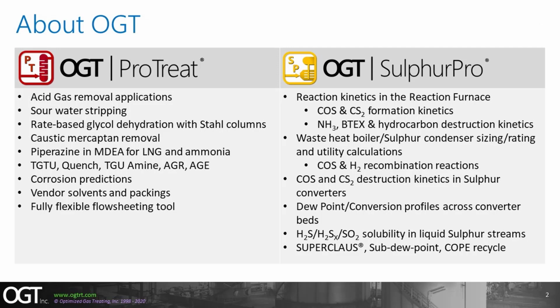Optimized Gas Treating, or OGT, provides two distinct products, ProTreat and SulfurPro. ProTreat provides state-of-the-art rate-based simulation capabilities for acid gas removal, such as amine gas treating, sour water stripping, modeling glycol dehydration with stall columns, caustic mercaptan removal, promoted MDEA solvents for LNG and ammonia, tail gas treating units including the quench tower and amine treating unit, acid gas removal units, and acid gas enrichment units, all areas where rates really do matter. ProTreat also provides a prediction for wet acid gas corrosion, includes several vendor solvent packages, and real vendor column internals, all in a fully flexible flowsheeting tool.